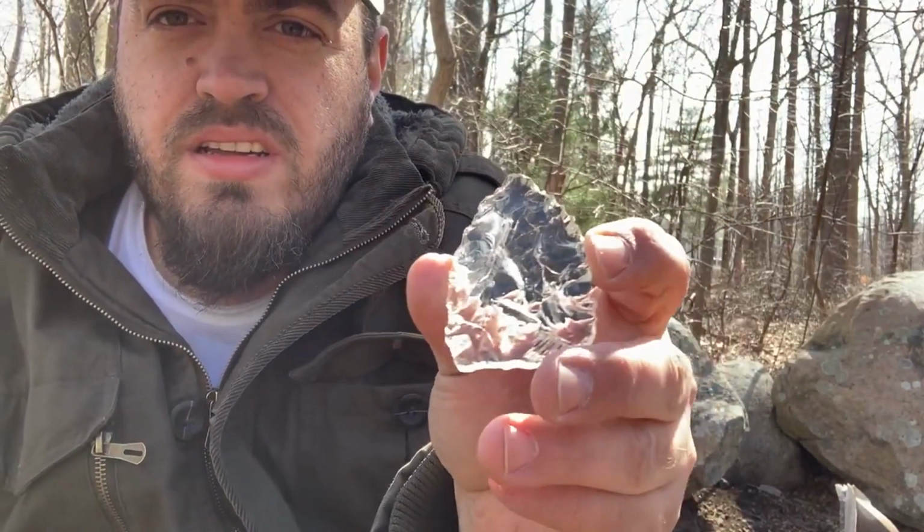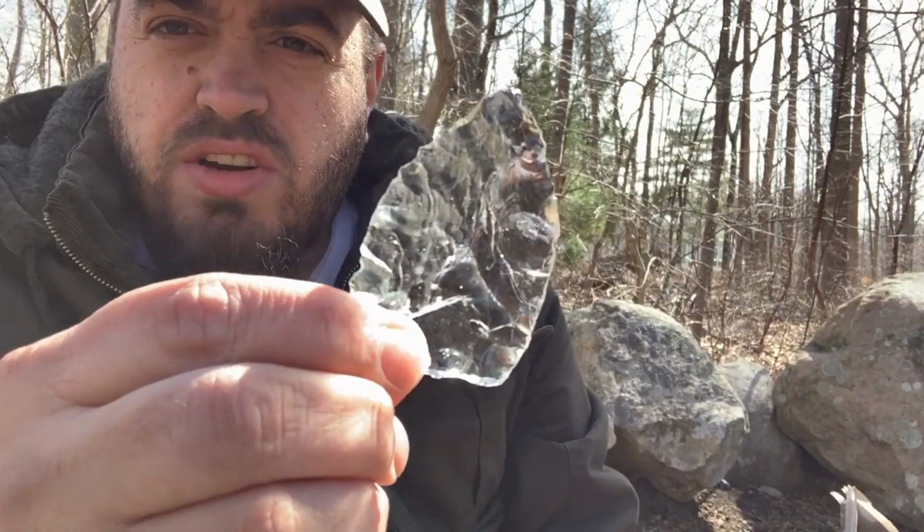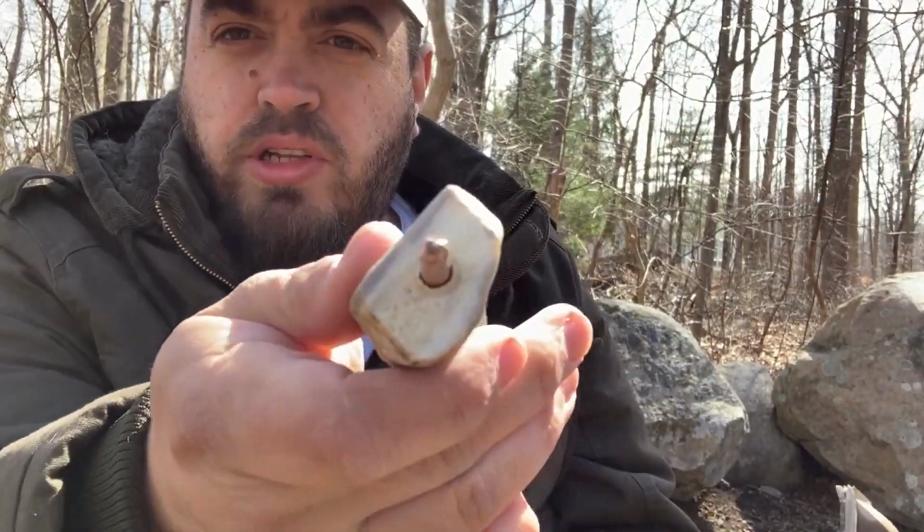Nice and shaped now. Going to pressure flake it just a little bit, just to sharpen it up and to put some notches in. For this I have a deer antler with a piece of copper just pressed in, no glue, no nothing.